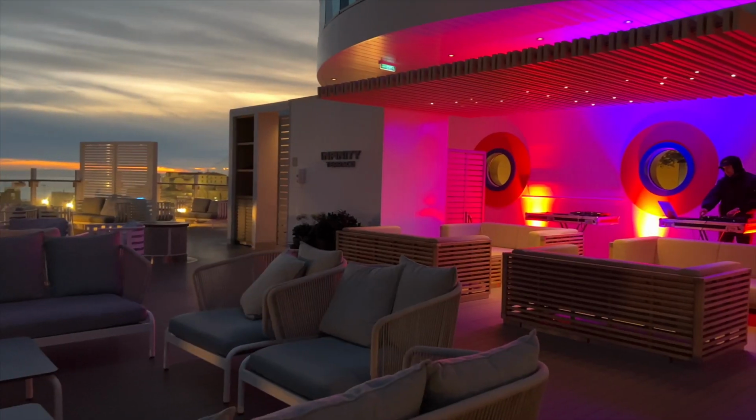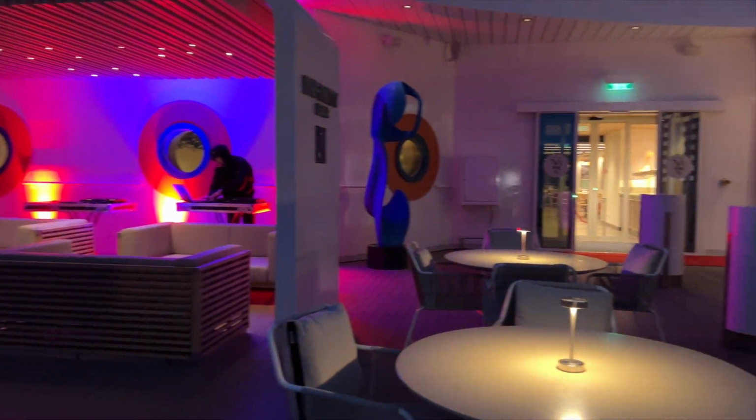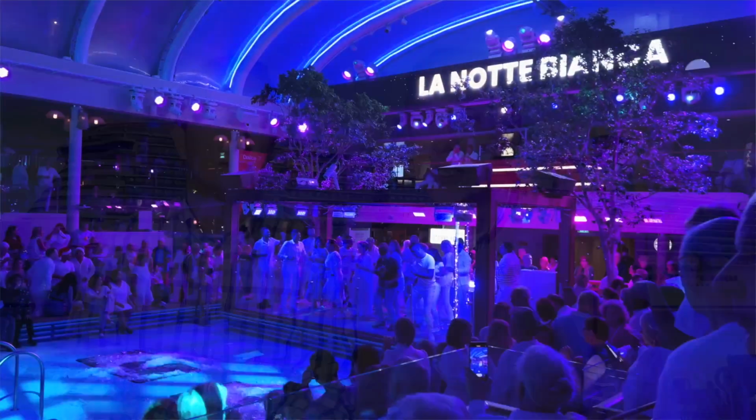I also give a 5 out of 5 for the bars on Costa Toscana. I really enjoyed our evening at the Infinity Bar, and we were able to meet many fellow passengers there and socialize, so it was a great spot. Now we'll continue our Costa Toscana cruise review by talking about the entertainment.